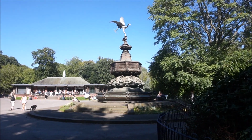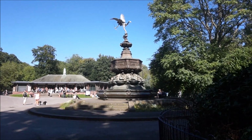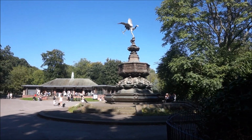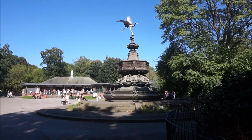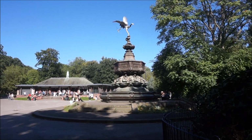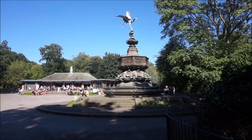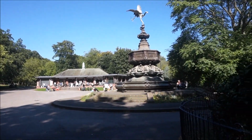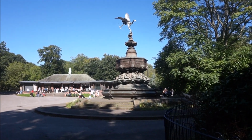Here is another view of the Eros statue, taking it from a completely different angle. We've got the rear, his rear end here, and there we have the cafe behind. There's a shadow in the foreground.